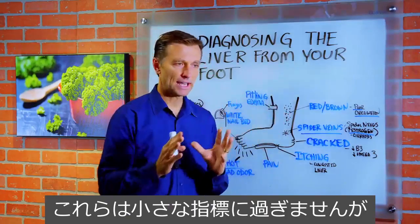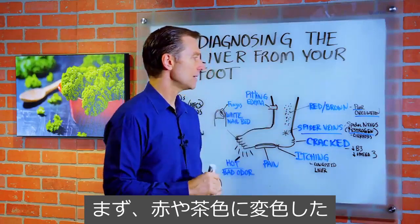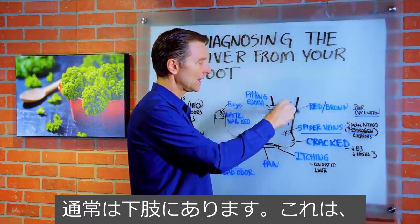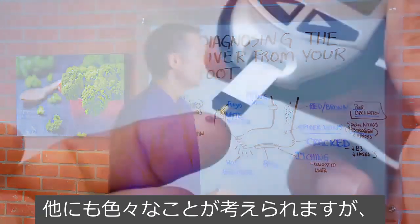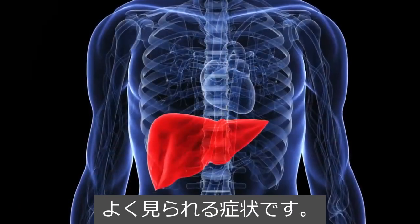And these are just little indicators that can actually help you narrow things down. First thing we're going to talk about is the little red and brown dots. They can be larger and smaller, and you can also have a little shininess to them. They're usually on the lower leg. That is poor circulation, and that is usually a liver problem. It could also be diabetes. It could be many other things, but you see this a lot when people have liver problems.